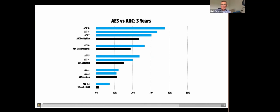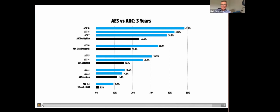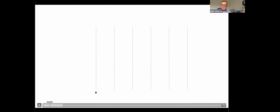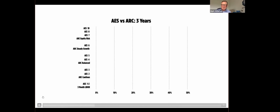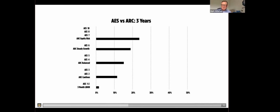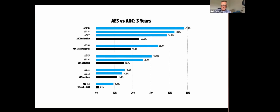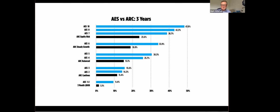So 3 years, we're starting to see this quality effect coming through, compounding through. And as you know, we're long-term investors. Compounding for any long-term investor is a great friend. And as you can see there, it's starting to really show its mettle. If you look at the top line, and I appreciate not many people are risk 10, but nevertheless, it's pretty much double the benchmark.